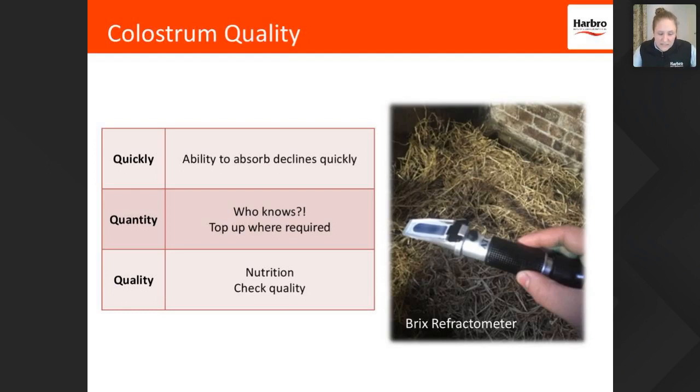When it comes to quality, there's so much we can do nutritionally to influence the quality. We make sure that the right proportion of our diet pre-lambing is coming from bypass protein. Traditionally, this would have been from fish meal. More recently, this would have been from soybean meal. And as we move towards a more carbon neutral target in the industry, we have options available which have the same benefit on colostrum quality.